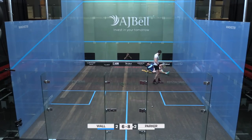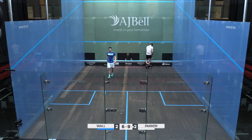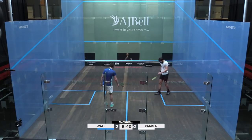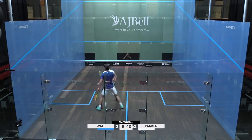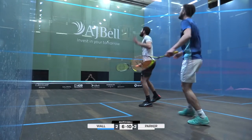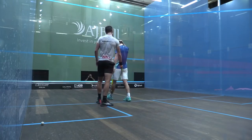Very good touch again. Parker's touch when he's been in the front there at full stretch has been exquisite. He's been leaving the ball so short. I mean, to remember he was 6-3 down in this game. Out. Well, and there it is. Match to Parker. Brilliant match between these two.